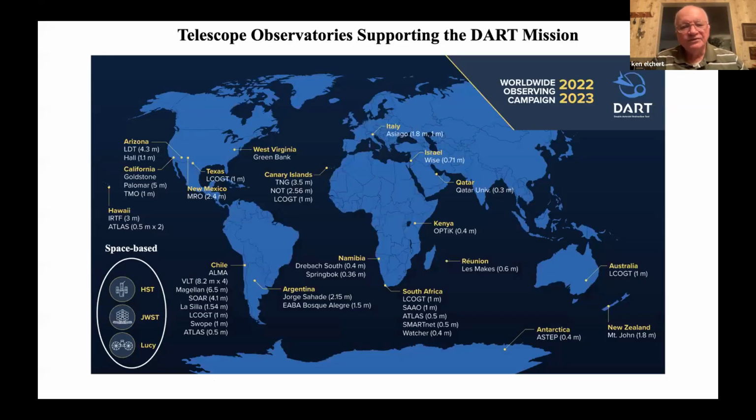And I thought I'd throw this one in here too. It gives you an idea of all the different telescopes that have been involved in this project. Most of what you see in here are telescopes that were in action at the time of the impact, getting information on the ejecta and things of that type. All these that are shown over here are land-based, except over here in the lower left-hand corner, these are all space-based: the Hubble Space Telescope, James Webb, and Lucy.